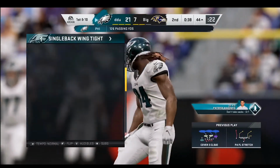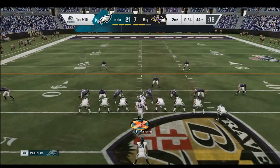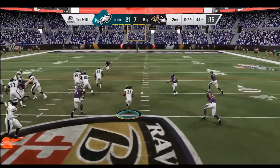Well, that certainly changes things. Yeah, I think the thought process is they'd take this lead into the locker room, run something simple here and run the clock out. Instead, they get the big play. Now they have a chance to increase what they've done in the first half.